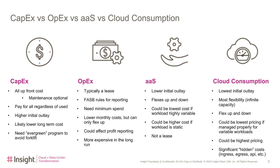The important part on this one, though, and the differentiator between an OpEx and as a service, is that it's not a lease. So it does not get reported the same way according to the FASB rules. And then the cloud consumption model, which is what we typically see in something like a public cloud, so your AWS, Azures, GCPs, there is the lowest initial outlay.